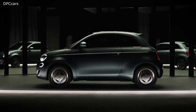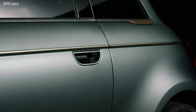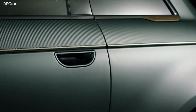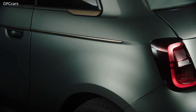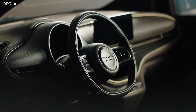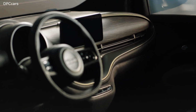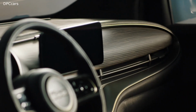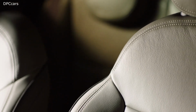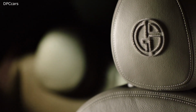And speaking of paint, the matte paint here is something revolutionary. It has the same air purifying power as 10 square meters of leaves. Incredible, it's like having a tree on four wheels. And look inside. Here you'll find recycled wood from suppliers who fight against deforestation, and wool from agriculture that protects biodiversity. Every detail celebrates a love for sustainable farming and forestry.